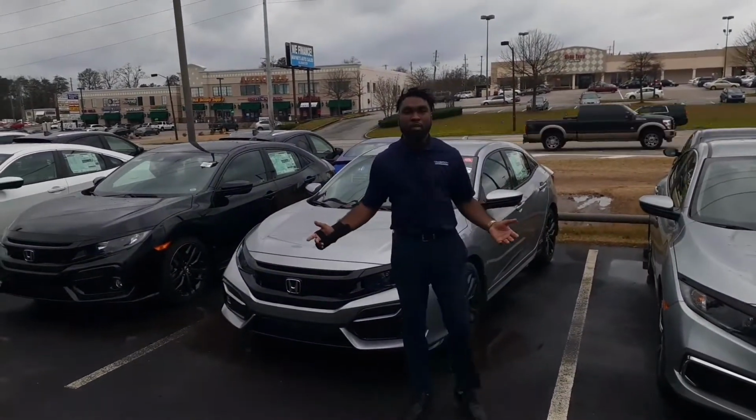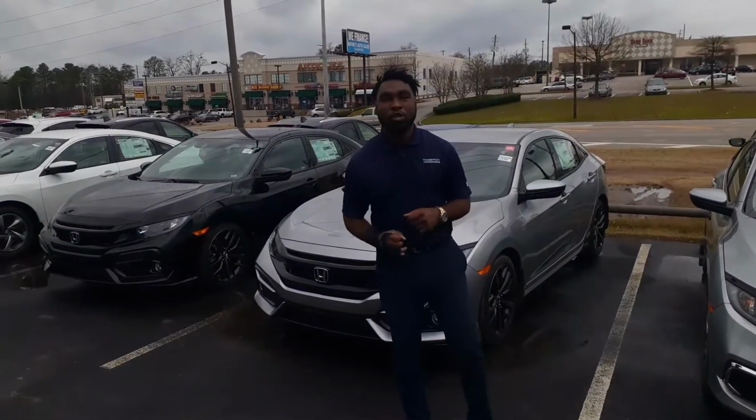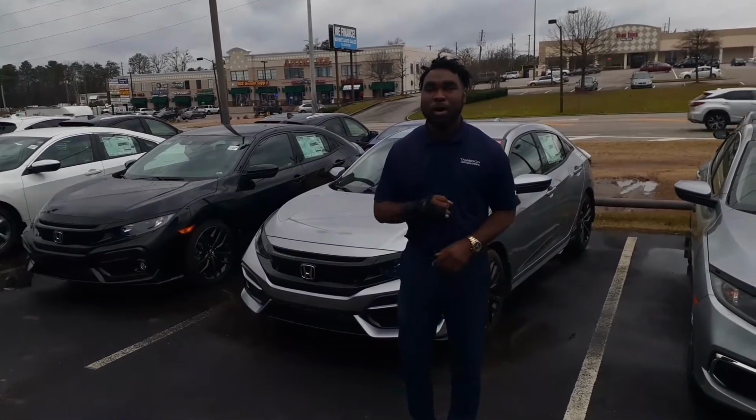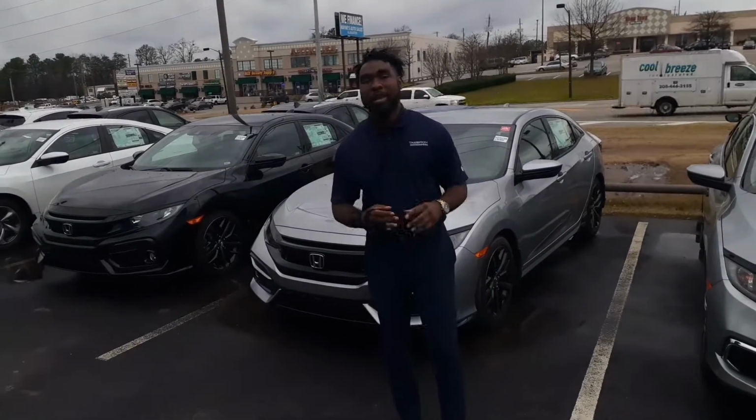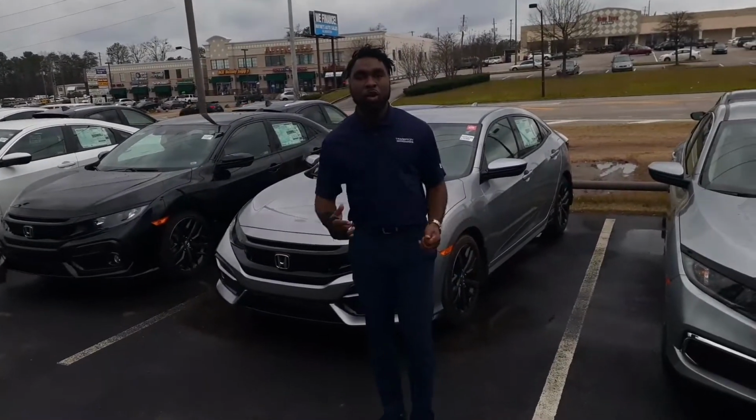I just want to go over some of the great features that are going to be on this vehicle, like your Honda Sensing package. This is going to be your lane keep assist, lane departure mitigation, forward collision braking, and adaptive cruise control. It's going to help keep you safe and on the road at all times.